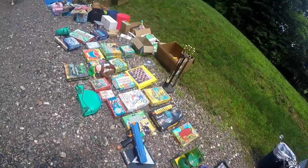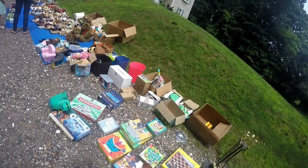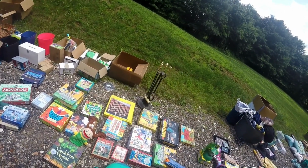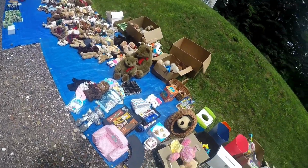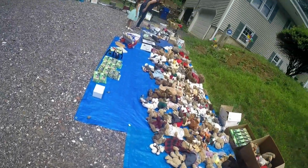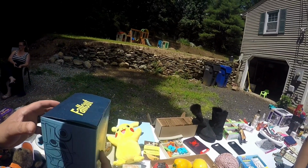We're just scoping out the whole place right now, just seeing what's going on. We don't know the prices or anything yet. This one's from my personal collection.